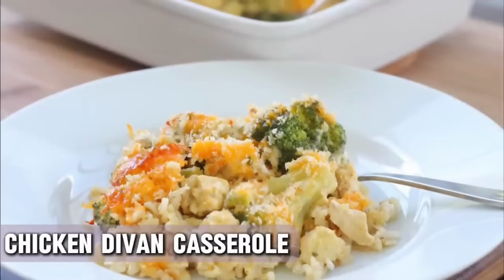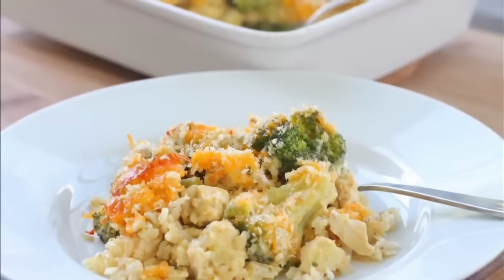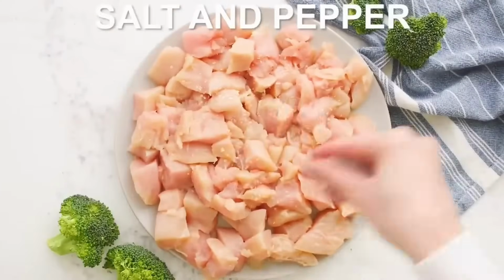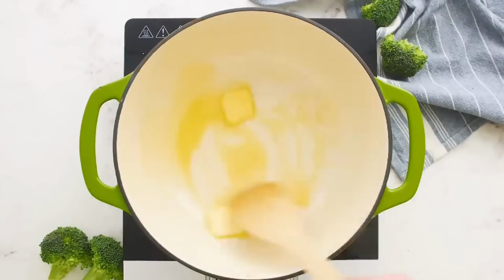Back in the 1950s, the Divan Parisian restaurant at Chatham Hotel in New York City gave birth to its signature dish, the chicken divan casserole. This mouth-watering dish soon found its way to all our homes, and I'm not complaining.